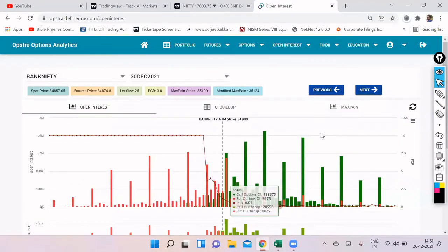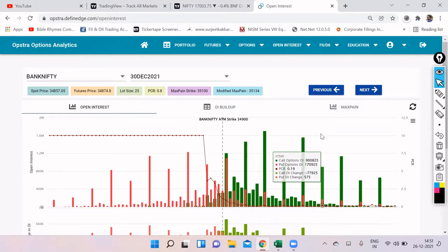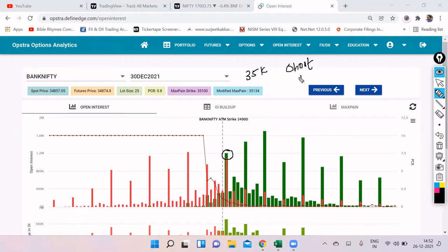So first, let's look at Bank Nifty. If we check Bank Nifty, this is the point which is 35,000. So 35,000 still has some good open interest on both call and put. So 35,000 looks more like a straddle, a short straddle. It looks like people have created a short straddle here, and roughly the premium of this short straddle was around 700 to 750 points.